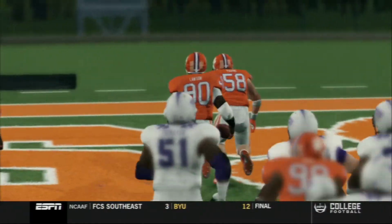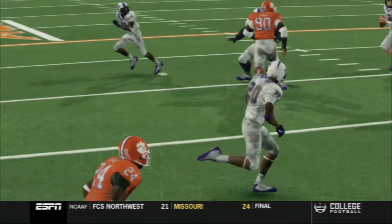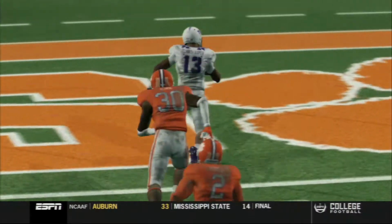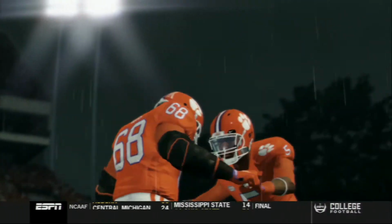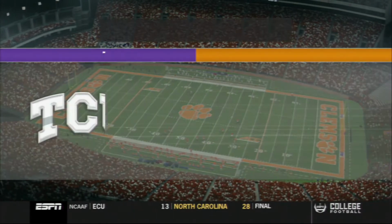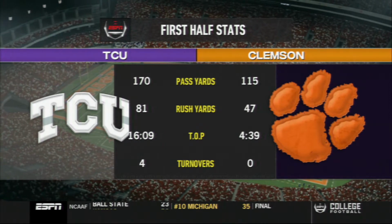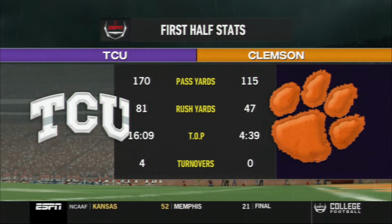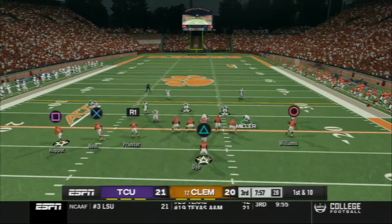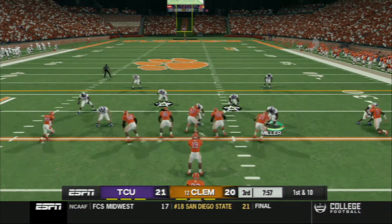Matthews struggled in that first half. 4 turnovers. He had 3 interceptions and a fumble. And Hicks nearly fumbled the ball for another Clemson touchdown, but they came back, took advantage of the opportunities given to them, and they take the lead. This game is far from over. Time of possession, 16 minutes to 4 minutes, but Clemson is close in this one. 4 turnovers have hurt TCU. They have to do a better job of holding on to the ball. They can beat Clemson, seeing how they're performing today. They just have to be consistent, keep it up.